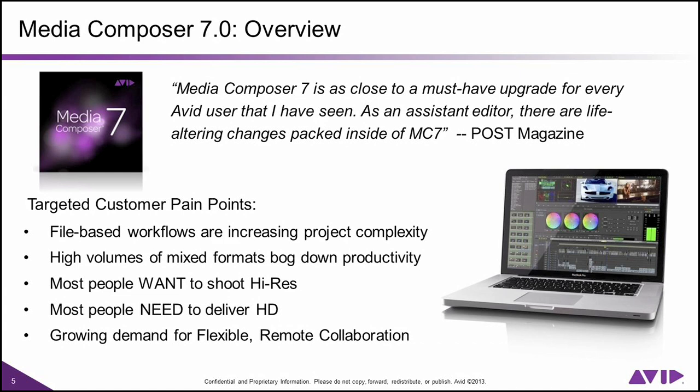So in this release, the Media Composer team took a really big stride toward what they eventually want to do, which is resolution independence. They want to be able to do it right and not break a lot of backward compatibility. This release, I think, is significant because it's a huge step in the right direction.